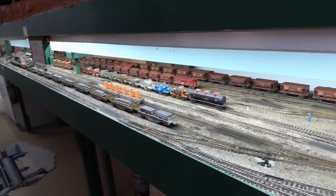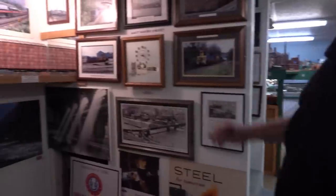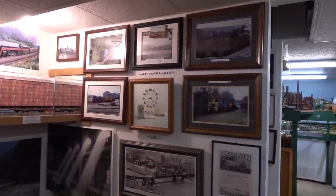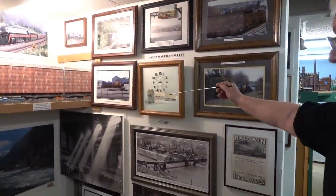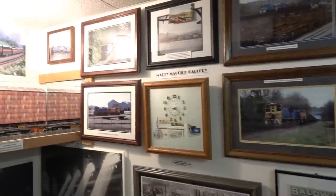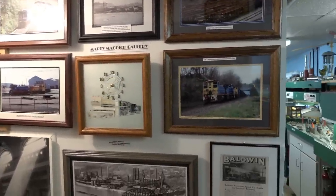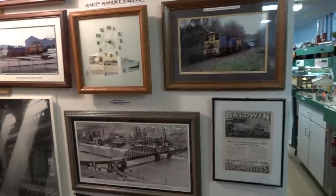If you take a quick shot here, this is all my Marty Magditch gallery. These are pictures he's taken, the clock he made, and all the places we visited on our rail fan days. I've learned a whole lot from him.